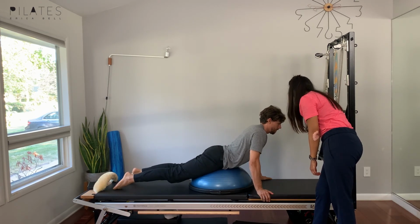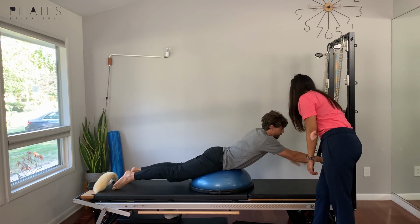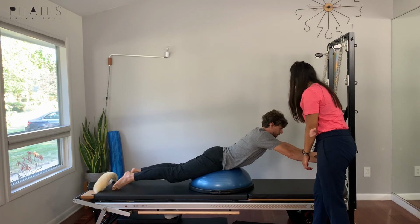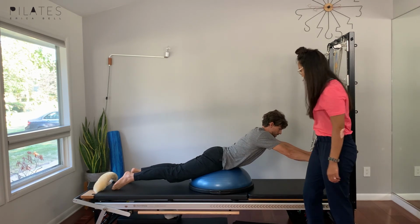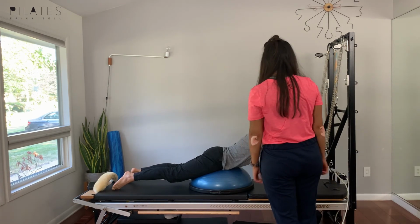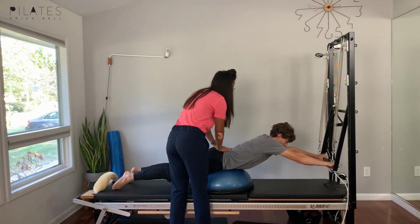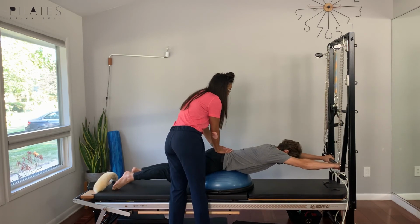Now you're gonna grab onto the bar for me. Both hands. Walk your hands apart a little bit. Yes. Okay, you got the bar? Yeah. Always ask. Now, actually, I think I guessed just right. So, you're gonna press the bar forward and lower your head and shoulders down towards the mat.